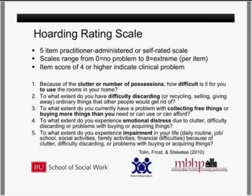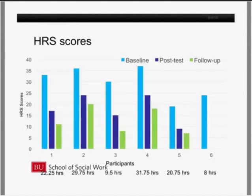Now, you might wonder, do these people actually have hoarding or not? So we did include a 5-item measure that we use to assess hoarding symptoms specifically. Each of the 5 items maps onto some of the diagnostic criteria: the clutter, difficulty discarding, collecting free things or buying more than you would need or can use or afford, emotional distress, and impairment. What we see here is that folks had higher ratings of hoarding symptoms to start, above the typical clinical cutoff. And then there was quite a nice reduction throughout.